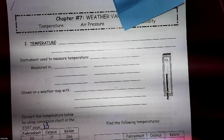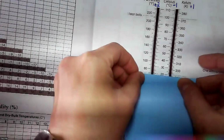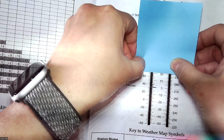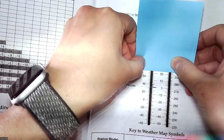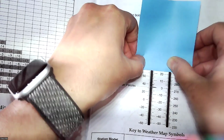So let's pull it up. Yeah, I could have been wrong. I'm sorry, which one was it? 75 Fahrenheit. I got 35 Celsius and 308. Okay, so one thing, like I mentioned yesterday, is I do like to put a Post-it note. It was 75, right? Okay, so there's 70, 72, 74, there's 76. I just want to go down a little bit.